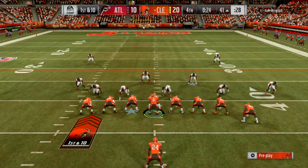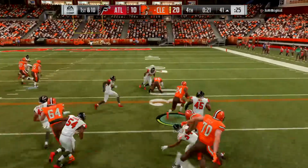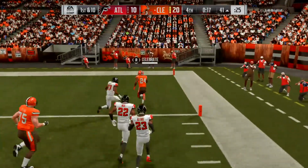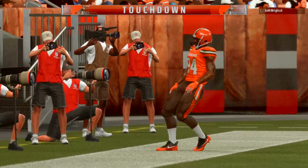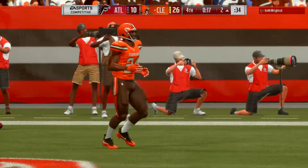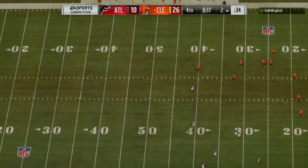Green 39! Green 39! On the ground, it's Chubb. There he goes inside the 30. And all the way in. Touchdown, Cleveland. Nick Chubb, his 2nd touchdown of the night. And the forced turnover on defense leads to 6 points.